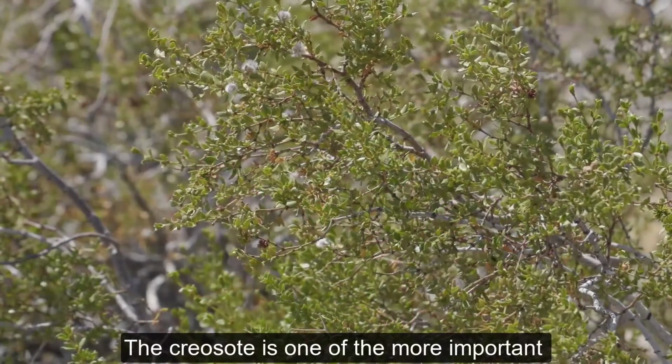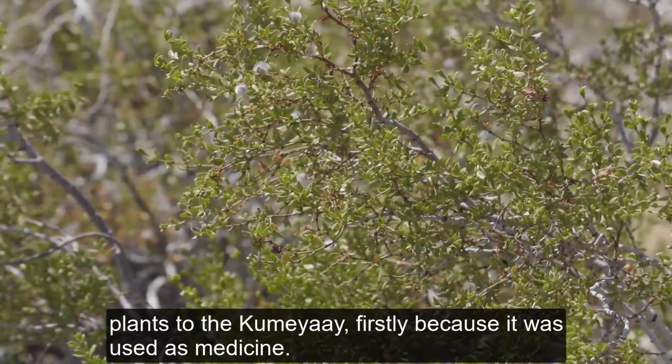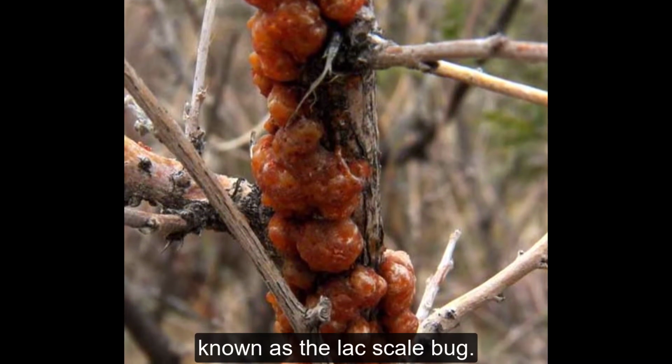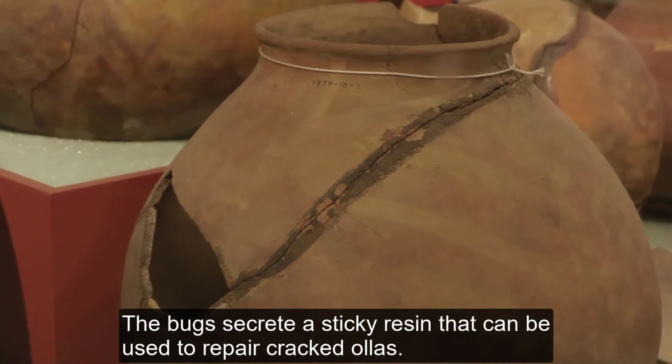The creosote is one of the more important plants to the Kumeyaay, firstly because it was used as medicine. Secondly, because of an insect that grows on the bush known as the lac scale bug. The bugs secrete a sticky resin that can be used to repair cracked oyas.